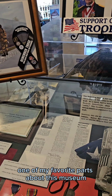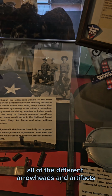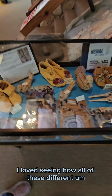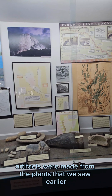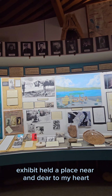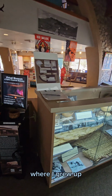One of my favorite parts about this museum was looking at all of the different arrowheads and artifacts. I loved seeing how all of these different artifacts were made from the plants that we saw earlier. These arrowheads and the arrowhead exhibit held a place near and dear to my heart, as it reminded me of Southern California where I grew up.